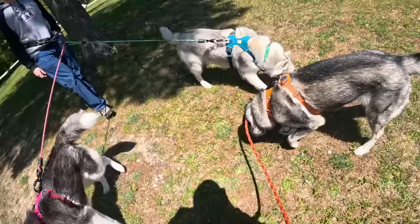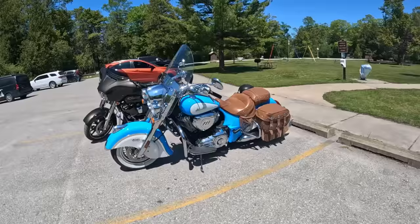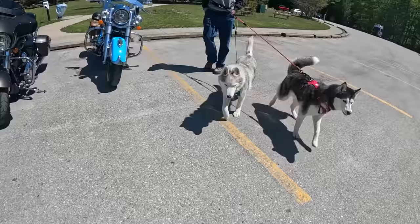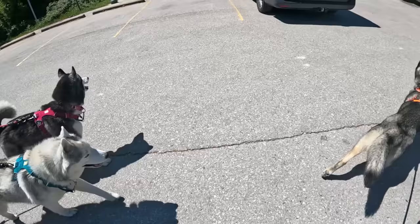Check out this motorcycle, you guys. That is such a pretty color. That's a cool bike. All right, you girls ready to go to the lighthouse? Let's go! Eleanor's like, I'm going. Yes, we understand. I know, you're not in the lead. I see a path that way. Let's go that way!